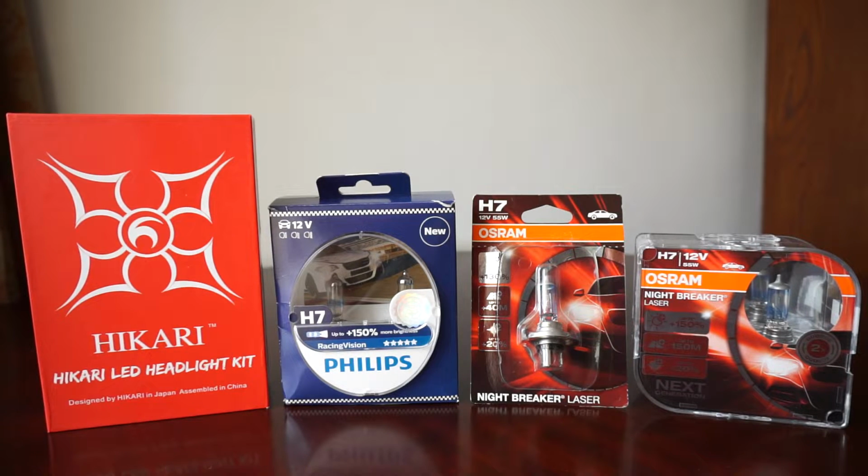Next, the first generation of lasers, the OSRAM Nightbreaker lasers. They offer up to 130% more light on the road, have a color temperature of about 3750 Kelvin, 1500 lumens, and about the same 6 months lifespan. Actually, about 200-250 hours at most.